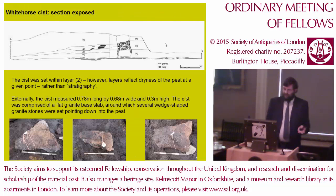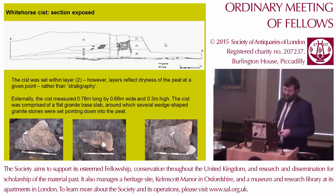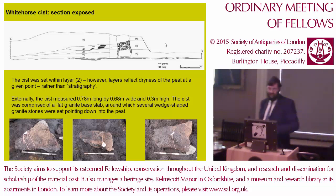So we cut back the section, I said. We started recording in a traditional archaeological manner, and we, Sean, Taylor and myself, issued context numbers. Luckily we had an environmental archaeologist with us from the University of Plymouth, who pointed out that our stratigraphy was little more than the drying out of the peat, so it's just reflecting natural dampness in the peat. So you can ignore the context numbers on there. It's entirely natural peat development.